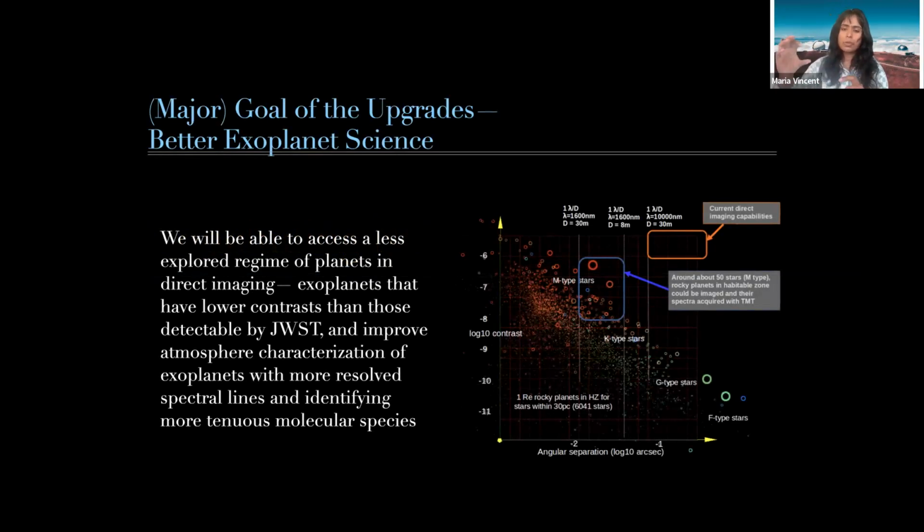The red box in this plot is basically the current direct imaging capabilities, what we can see right now. And we are trying to move towards the blue box where we have redder and fainter targets, which can be imaged and have their spectra observed with the next generation of extremely large telescopes.